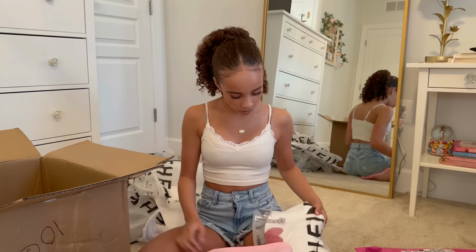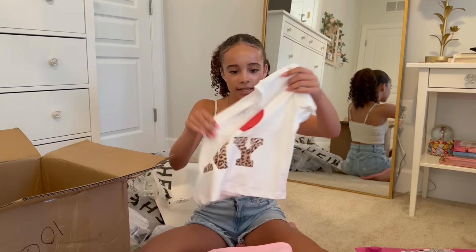Okay, we're getting lower on clothes. Oh, this is like a little baby tee. That is so adorable. OMG.